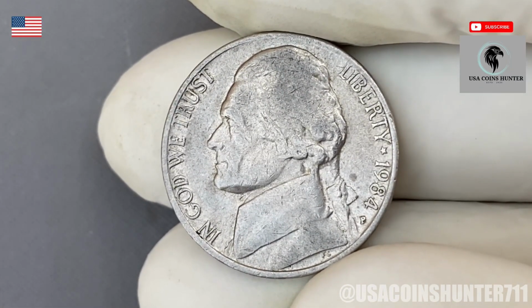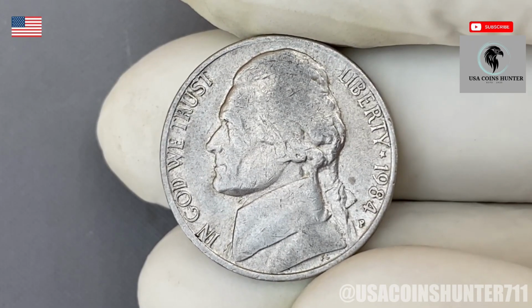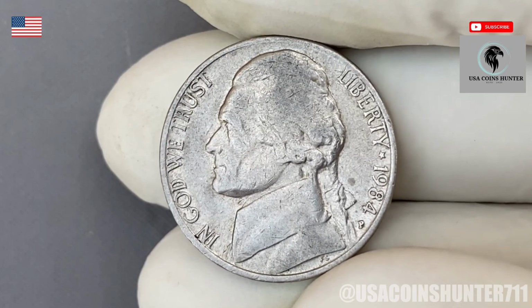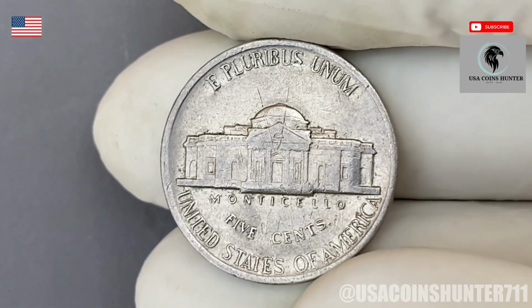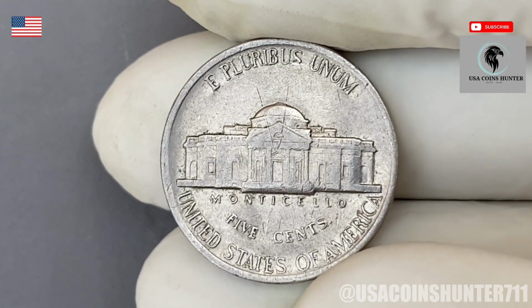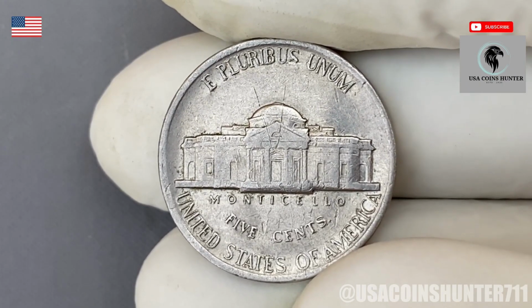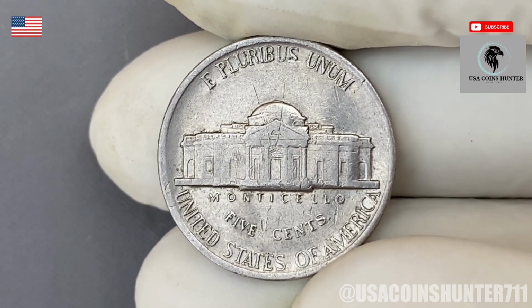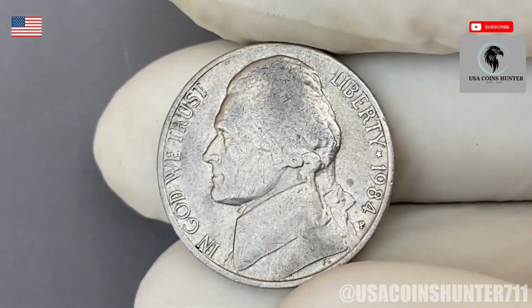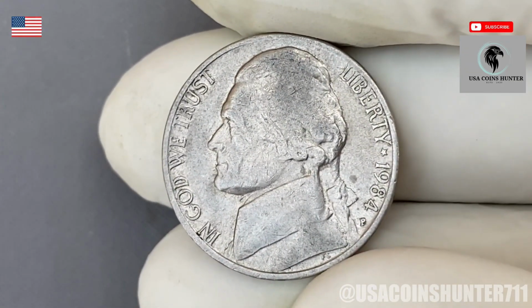Today we're taking a closer look at one of the most fascinating coins from the Jefferson nickel series, the United States of America Jefferson nickel, minted in 1984. Now, you might be thinking, it's just a 5-cent coin, how special could it really be? But that's exactly the beauty of coin collecting. What looks ordinary to most people can be extraordinary to those who know what to look for. The 1984 Jefferson nickel is the perfect example of this. Some versions of this coin are worth far more than 5 cents. And the reasons why make this story even more exciting.